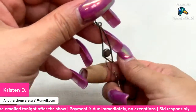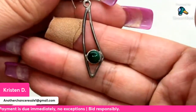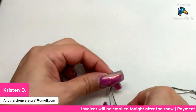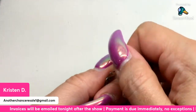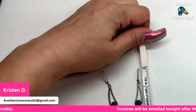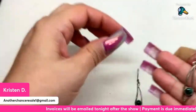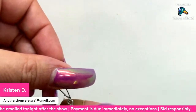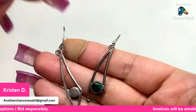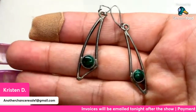All right. I have malachite earrings. These are sterling. And look at that, with the little kidney wire hook. Just get that one closed. There we go. The length on these are 2 inches. And I don't believe these were marked. Oh yeah, were they marked? Yeah, they are. Right there. So let's start these off at 25.